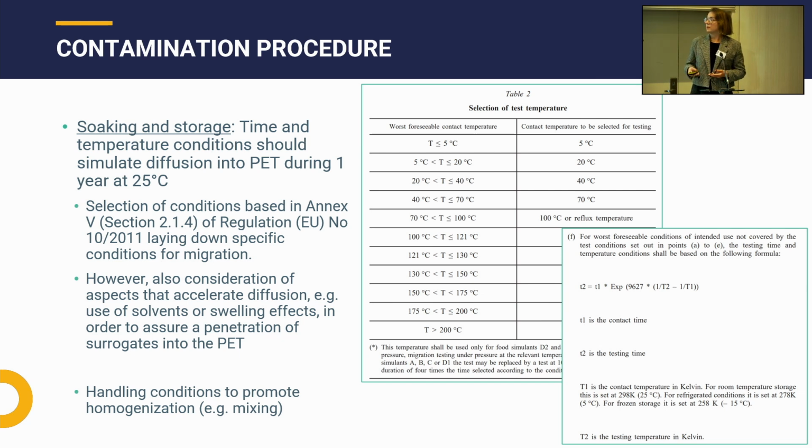So once the surrogates are added to the material, there is the step of contamination over a specific time period, so the soaking and storage, and this should simulate a case of misuse. We assume in the guidance document that this misuse is for 1 year at room temperature, so the conditions that are used for the contamination, they should simulate this time period.